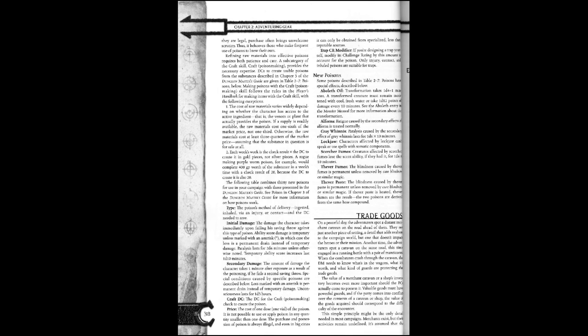The value of a merchant caravan or a shop's inventory becomes even more important should the PCs actually come to possess it. Valuable goods must have powerful guards, and if the party comes into conflict over the contents of the caravan or shop, the value of the goods acquired should correspond to the difficulty of the encounter.